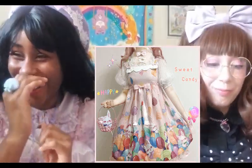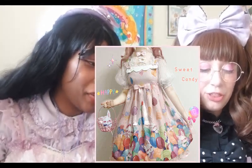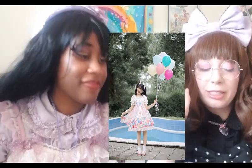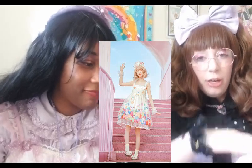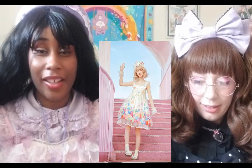Oh gosh, this pink one is so cute. Without a doubt, I would coordinate all the colors, though. I will take the pink, I will take the white, the cut is really cute. I would definitely need a binder for it, because it's just so high up, but I'm a member of the Itty Bitty Titty Committee.